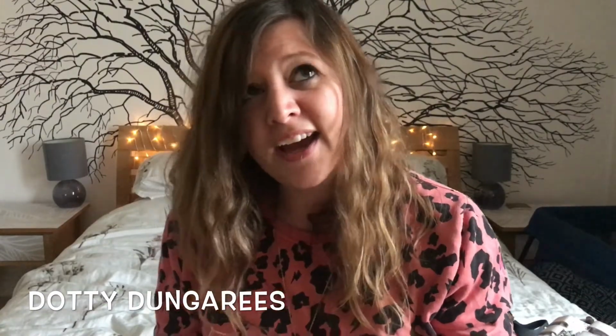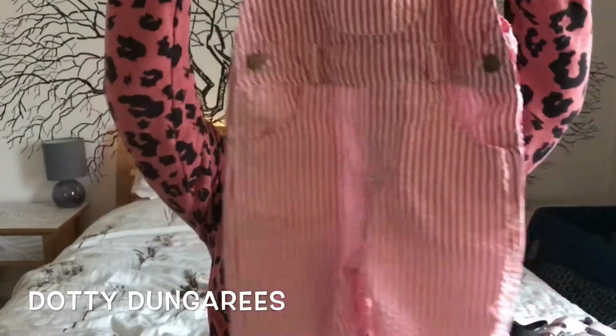Really good. Dotty Dungarees, really excited about these. I love them. I kind of wish that I could have a pair. Jonah's got a red pair. If it's too hot, you can whip them on with nothing or with a t-shirt underneath or even a jumper underneath. Yeah, great. Thank you, Dotty Dungarees.